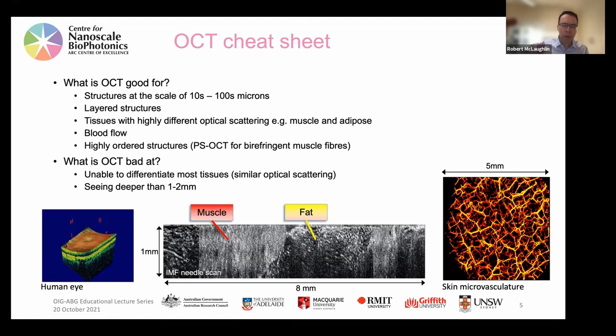So the picture down in the bottom right-hand corner is a scan taken from some human skin. This is off a human arm, and we're looking over a 5 millimeter by 5 millimeter area. And by doing an OCT scan over that 5 millimeters by 5 millimeters, we were able to pull out the blood vessels, and in this case, see the microvasculature. So these are those blood vessels that are from tens of microns to hundreds of microns that are just below the skin that are really important for things like controlling your body temperature. So it tends to be very good for blood flow.